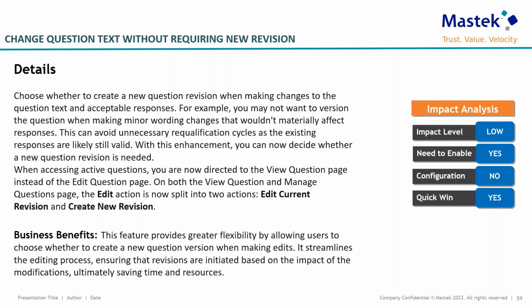Now, when accessing active questions, you are directed to the view question page instead of the edit question page. And in the view question page and manage question section, the edit action has been split into two: edit the current revision and create new revision. So this enhancement allows you to maintain better control over question revisions and ensures the updates are carried out judiciously based on the significance of the changes. It not only streamlines the qualification management process, but also helps in preserving the continuity of validity of existing responses when minor edits are made to the qualification questions. It's an opt-in feature. If you want it, you can opt in for it.